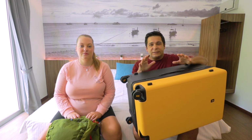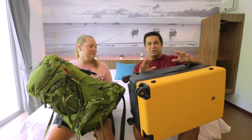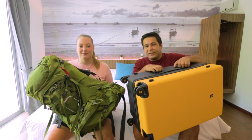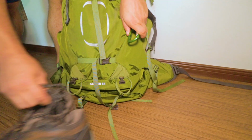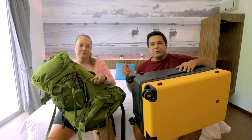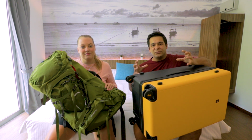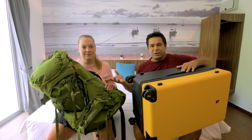One thing that the backpack does have over the suitcase, however, is that with the suitcase, you are limited to just what's inside the suitcase. Whereas with backpacks, you're able to strap things to the outside, and if you have a proper casing for the backpack, it's still able to utilize that outside space when you're traveling on an airplane.